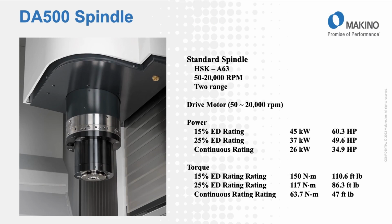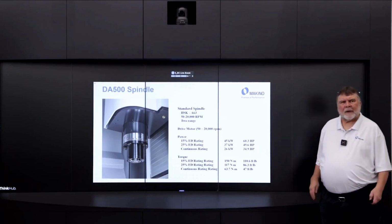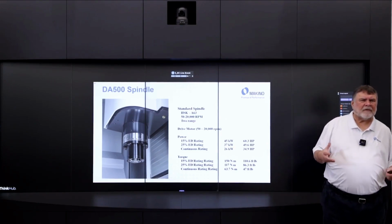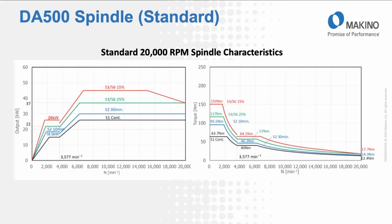Now, let's talk about the spindle. This machine, number one, it's a HSK A63, it's a 20,000 RPM spindle. But notice the power and torque capability. We got 60 horsepower, 35 horsepower continuous. As far as the torque, you're 110 foot-pounds of torque with 50 foot-pounds of torque continuous. So the characteristics provide a very good power range and a very good torque range.